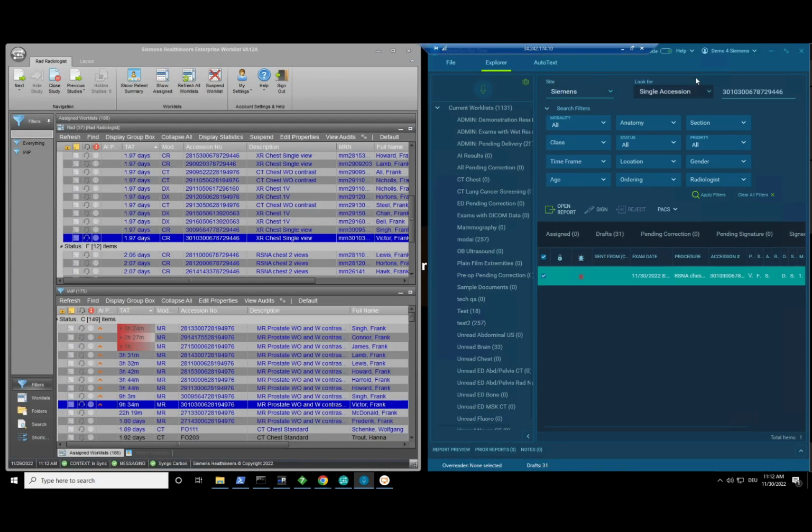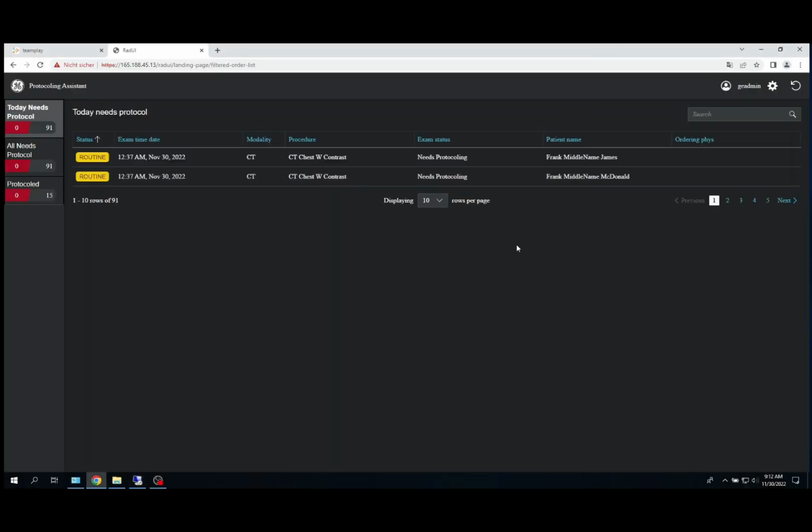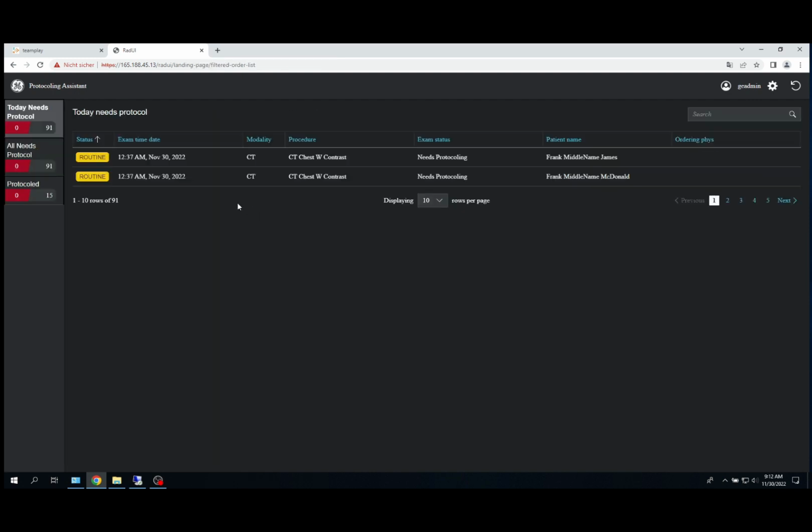With a suspicious finding on the chest radiograph, Frank's clinical team requests a CT chest for further assessment. The order information is then sent to the GE Intelligent Protocoling Engine, which automatically recommends one or more radiology protocols based on the order information and the patient history. In this case, we can imagine that this screen is what a technologist sees. For the CT chest that was ordered, the protocol options are CT chest or CT chest low dose. In this case, the intelligent protocoling engine has protocoled this as a CT chest.